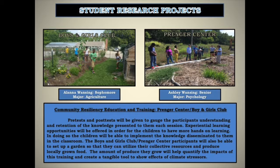In the Pringer Center, those kids come over. We usually have these classes once a week for these two organizations throughout the summer, so it's pretty busy, but we try to introduce them to all aspects of food production and different parts and cycles in the environment.